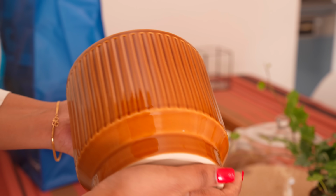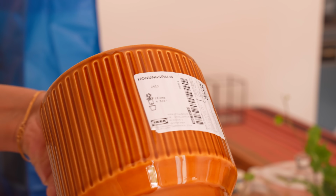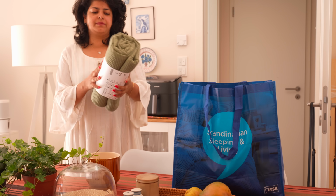When I visited Ikea, I found that they had added a lot of new items and collections this time. Well, I thought of sharing my mini Ikea shopping spree with you.